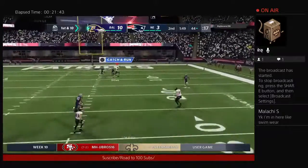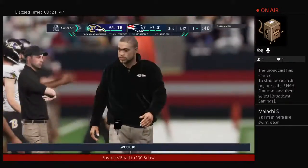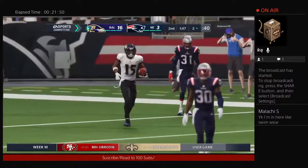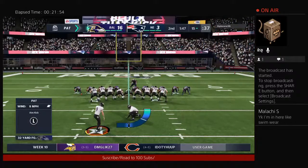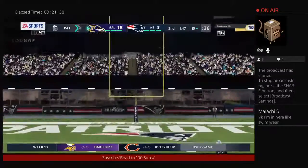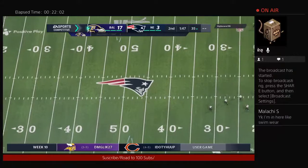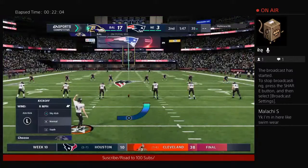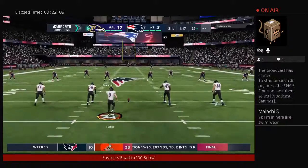He's going to float this one deep right side. Got a man, it's caught for a Ravens touchdown. A big play there. Two catches, two touchdowns so far as the Ravens push further out in front. It's up and good, and that makes it 17-3. The score, Ravens 17, Patriots 3. Tucker now to kick it away following the touchdown.